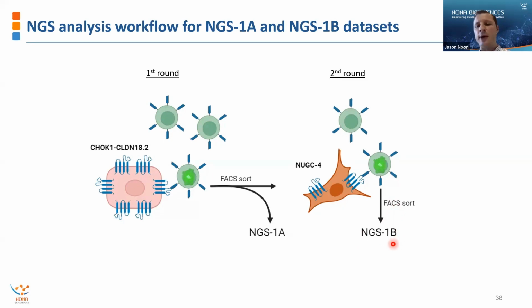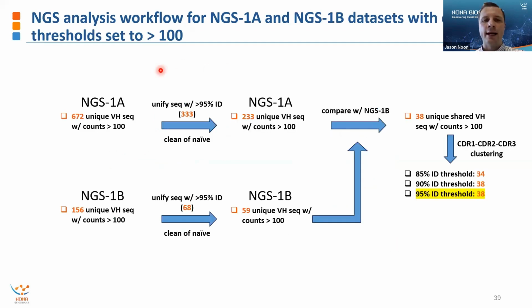And then we can compare and identify those clones that are shared amongst the 2 data sets. And that shows the data here. And what we end up with is we get many sequences that are very abundant from that first data set. And then we get fewer sequences after stimulating also with the tumor cell line.